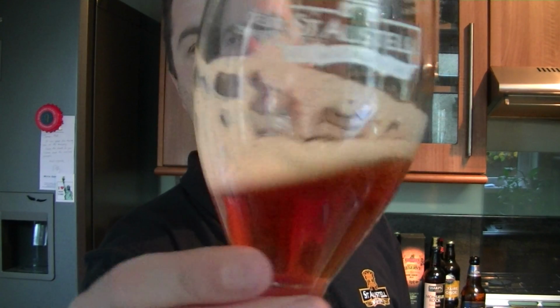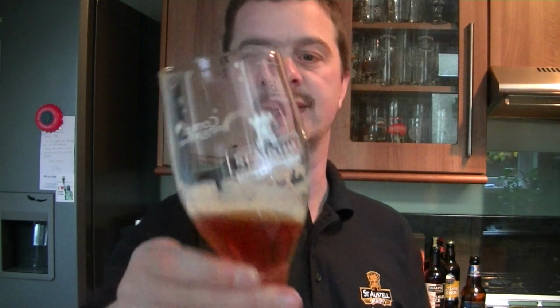Loving the hint of toffee. Loving the hint of toffee in this. Really, really nice beer. Really nice.